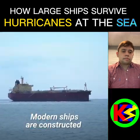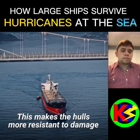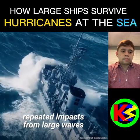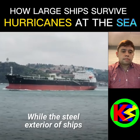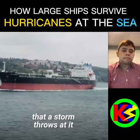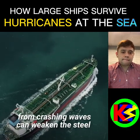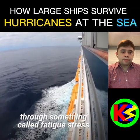Modern ships are constructed with strong, heavy steel. This makes the hulls more resistant to damage. However, repeated impacts from large waves can and do cause harm. While the steel exterior of ships can generally sustain most things that a storm throws at it, repeated blows in the same area of a ship from crashing waves can weaken the steel through something called fatigue stress.